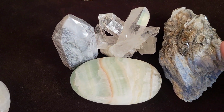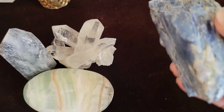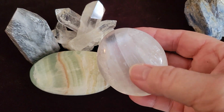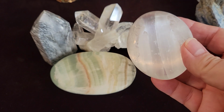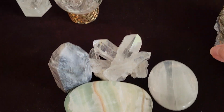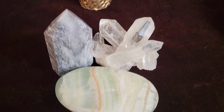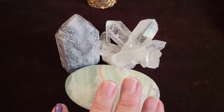Now, truthfully, this feels bulky to me with such a huge piece of kyanite. So you could have a piece of kyanite that is half the size of this selenite palm stone. Okay, this feels less bulky. But the point is, you get a pairing. You find a quiet place to set this up and leave it.